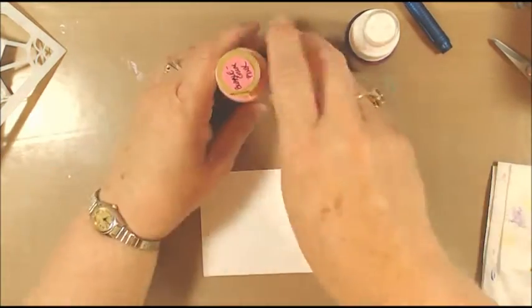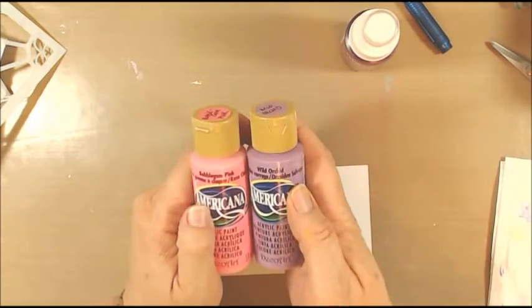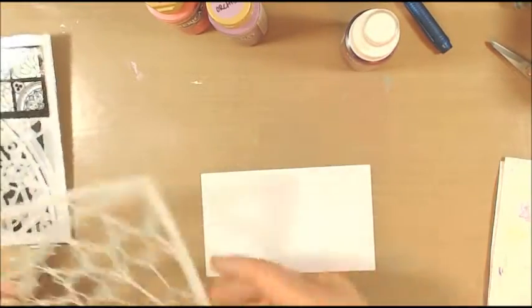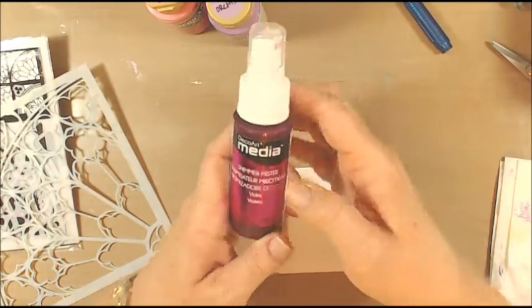I'm going to lay down some DecoArt Americana paints on my card. I've got bubblegum pink and wild orchid. Then I have a stencil that I'm going to use and spray through with some of the DecoArt Media Shimmer Mister in violet.